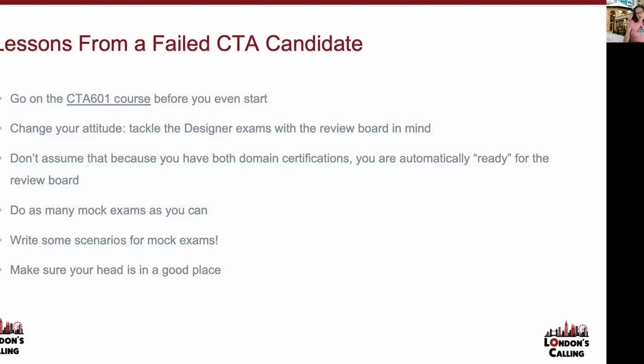So lessons, what lessons can I give you to take forward when you want to go and do your CTAs? First of all, it's worth investing the money to go on the CTA 601 course. Make sure that you do that before you even start. If you can afford it and you're prepared to invest further, then have a word with Flow Republic. They offer a CTA coaching course, and I have seen several candidates, including our latest lady, who has passed the CTA. She has made use of Flow Republic to help her, and the MVP community to help her prepare. Change your attitude.